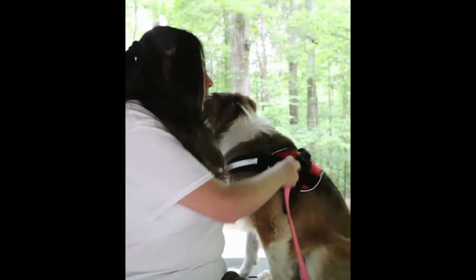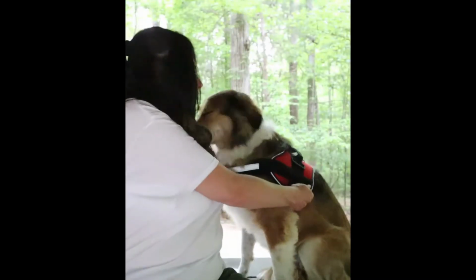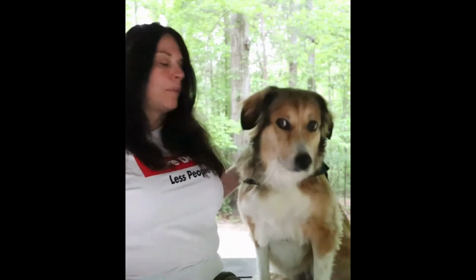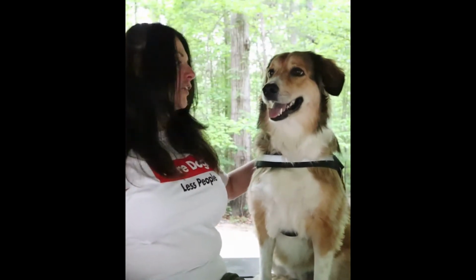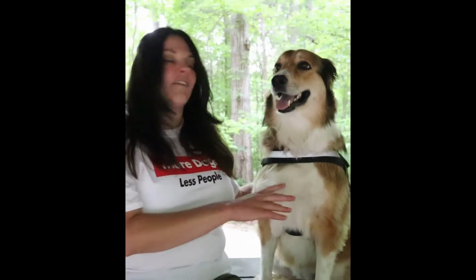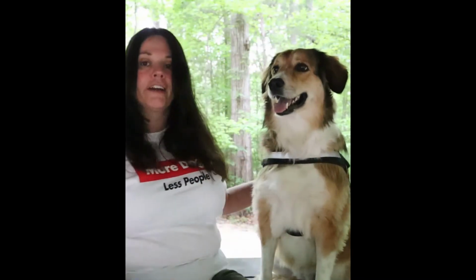She also has a harness which is excellent for walking. I'm not the craziest about this one because it's a little bulky, but it does have a reflector on it. There's a handle on the back if I need to reach and grab her. So that's another good thing to have on hand, is a good sturdy harness for walking.